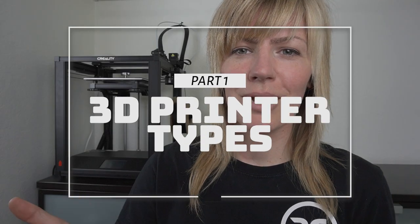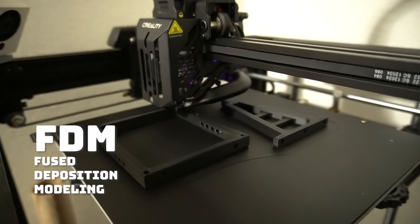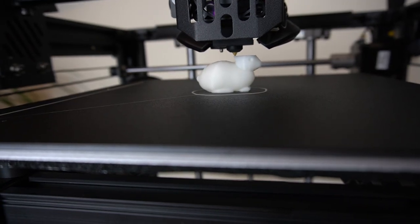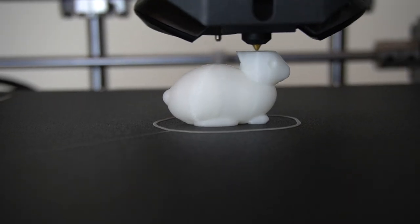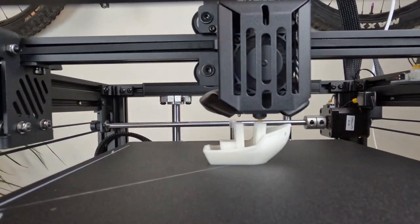First off, there are two major types of 3D printers out there for the home printer, FDM and SLA. We're gonna be talking about FDM printers today with the Creality Ender 5 and the whole Ender series. Those are all FDM or fused deposition modeling printers, where essentially plastic filament is pushed into a hot extruder. The filament is then heated and deposited through the nozzle onto a build platform, individual layer by layer, to form a complete object. One of my fellow YouTubers, Trail Features, called this a glorified hot glue gun.